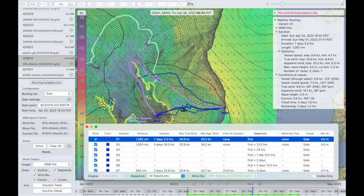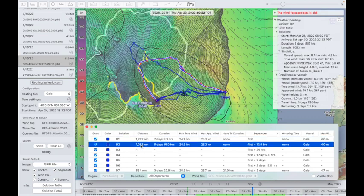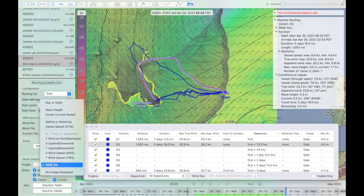So the first departure, D1, is the one we just explored. The second departure is interesting in that if I was to hang around the start point for 12 hours, it can generate a path which is over 200 miles shorter, and it's over a day shorter. So even accounting for the 12 hours of hanging around where I am, it'll still get to the destination before the first example. So if I go to the end of this path, I think I'll simplify the display.